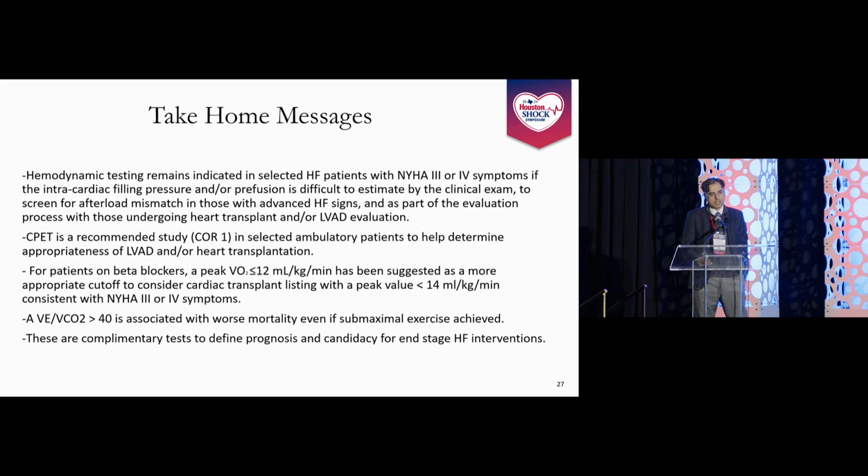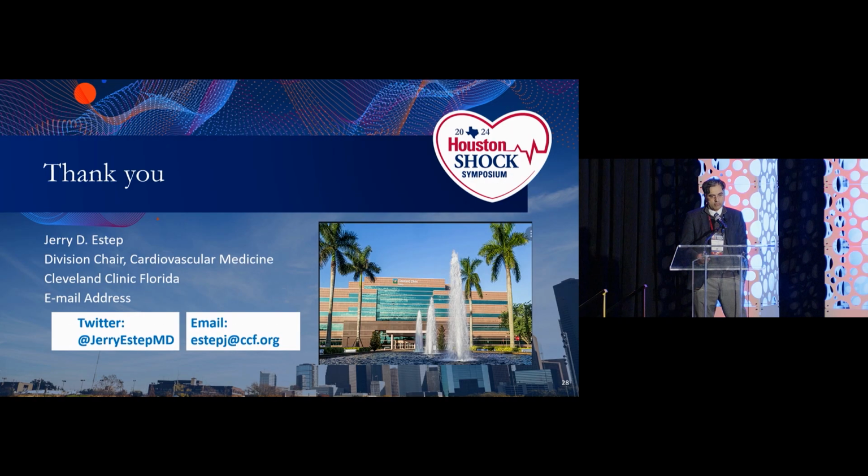So in summary, take-home messages: hemodynamic testing remains indicated in selected heart failure patients with high-grade symptoms, certainly those undergoing formal evaluation or where the clinical exam in the presence of persistent symptoms is unclear. CPET, class 1 recommendation to help determine appropriateness and timing for VAD or transplant. Keep in mind the numbers I mentioned related to the CPET, peak VO2, and VE/VCO2, and these tests are complementary in the context of candidacy for end-stage heart failure interventions.